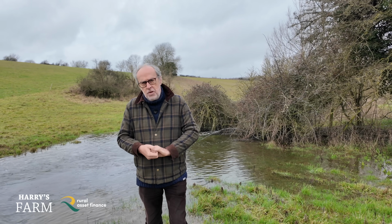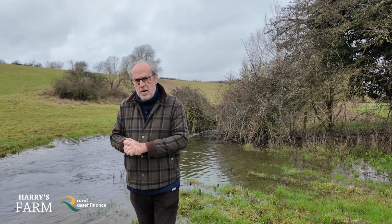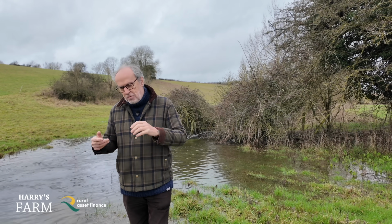Overall, we've had 144 mil of rain. Last year, same period, we had 52 mil of rain. So we've had almost 3 times as much rain in January and the beginning of February than in 2025, which was a really wet year.